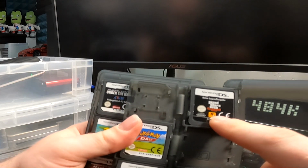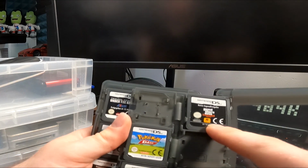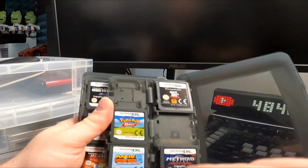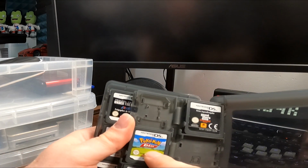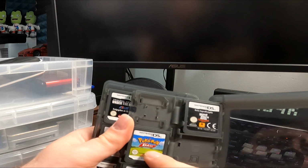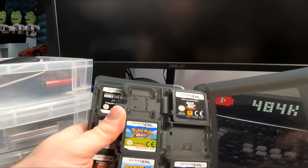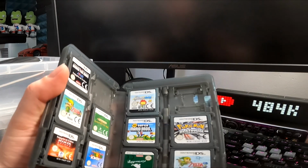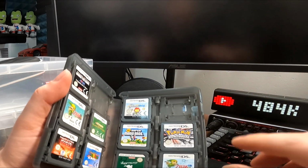Grand Theft Auto Chinatown Wars, 7.5. Good game. Metroid Prime Hunters, 4. It's decent, but the controls are... Pokemon Dash, it's fine. Very small in scope. 5 out of 10. Mario vs. Donkey Kong 2, I'd give that a good 7. That's a good game. Pokemon Platinum, 8 out of 10. Good game. Pokemon never really resonated that well with me.